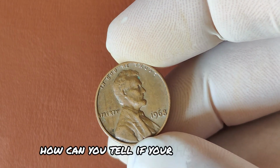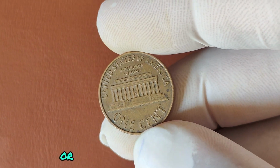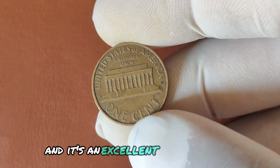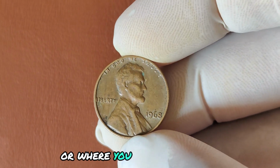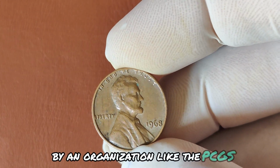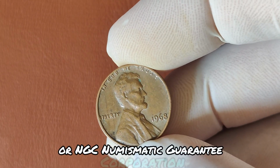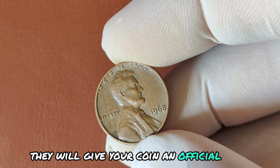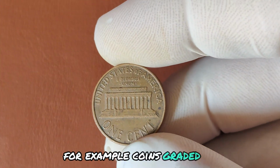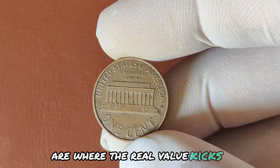Now, how can you tell if your 1968 penny is worth big bucks? The first step is to look for the mint mark, or in this case, the lack of one. If there's no mint mark under the date, and it's in excellent condition with minimal scratches or wear, you might be in luck. Next, you'll want to have it professionally graded by an organization like the PCGS, Professional Coin Grading Service, or NGC, Numismatic Guarantee Corporation. They will give your coin an official grade, which is crucial for determining its value. For example, coins graded MS65 or higher, which means they're nearly flawless, are where the real value kicks in.